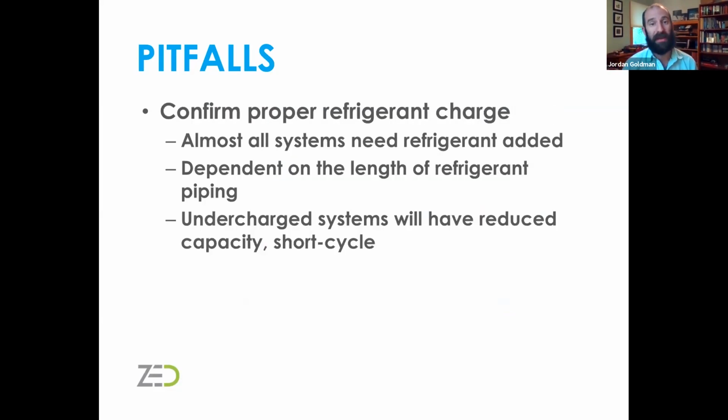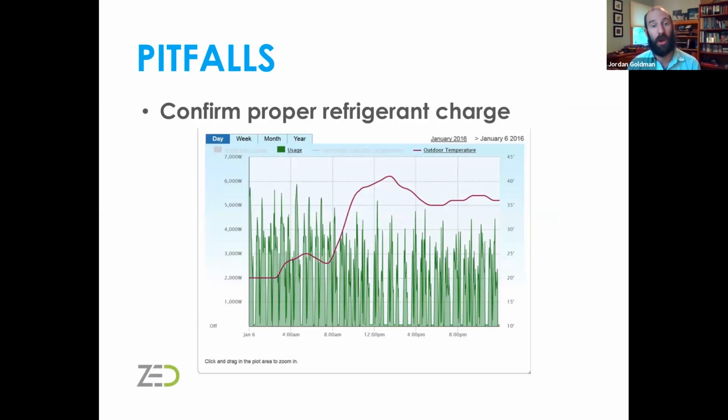With all these systems, you always need to add refrigerant charge, and if you don't clearly specify it in the design documents, the installer might not inherently know that they need to add additional charge based on the amount of refrigerant pipe that they're adding to the system. Here's what an undercharged system looks like in terms of operating performance. That short cycling is even worse. It's basically cycling between off and full blast over and over again, which just really kills your operating efficiency.